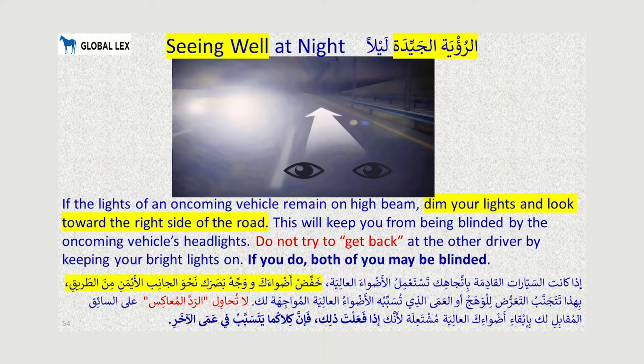If the lights of an oncoming vehicle remain on high beam, dim your lights and look toward the right side of the road. This will keep you from being blinded by the oncoming vehicle's headlights. Do not try to get back at the other driver by keeping your bright lights on. If you do, both of you may be blinded.